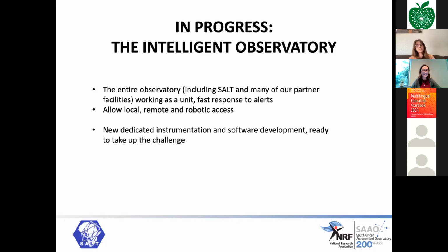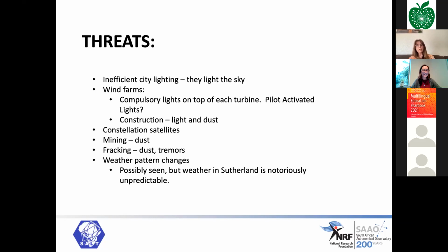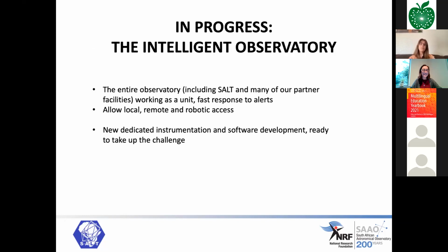And some of these images that I showed you earlier with Sibonise were actually done robotically. So with a script that we send to the telescope, it points, it takes these images in the sequence that we want and sends the data to whomever asked for it. All of that obviously requires a lot of software development that we're very busy with, and some dedicated instrumentation like Sibonise and a few more instruments that are coming up on SALT and on the other telescopes to facilitate this. So we're all ready to take up the challenge, and it's a super exciting project.